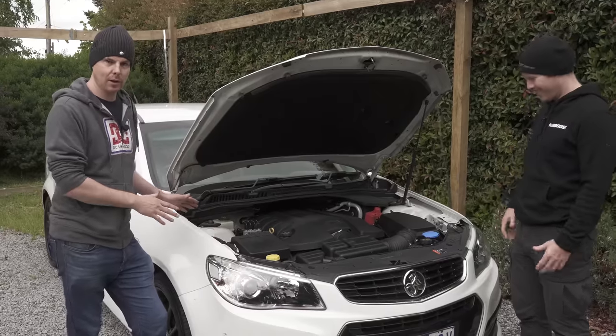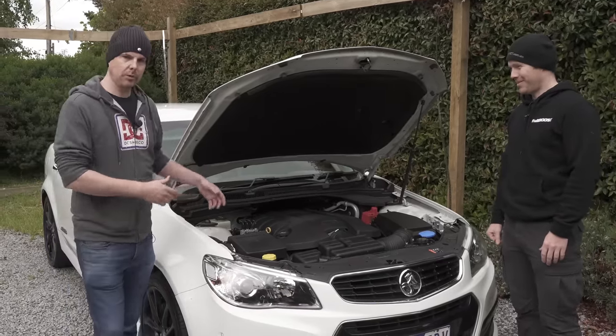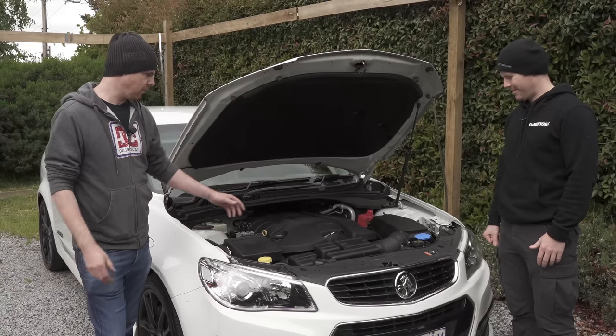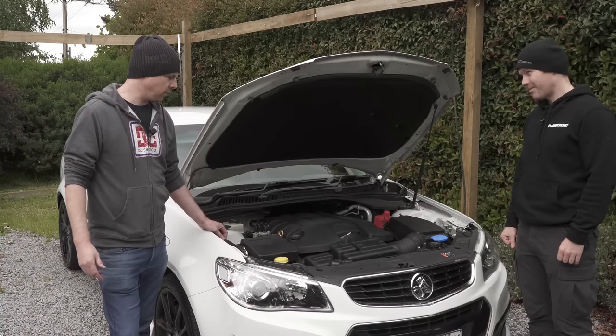No. This is my daily driver. Stock. You don't just go and fiddle around with engineering cars and putting turbo engines in that. This is standard. Maybe you put an intake on it, maybe you put an exhaust, but that's it. I'm not bugging around with re-engineering the world just for a bit of performance.